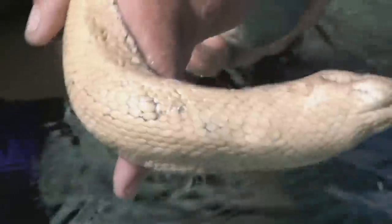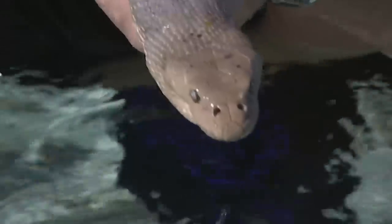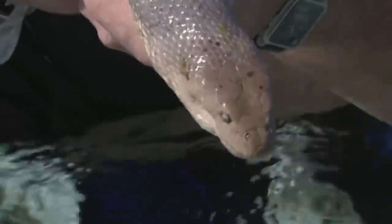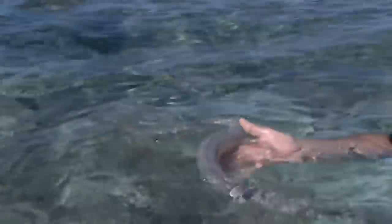You can see, like all sea snakes, they aren't aggressive. They breathe air, just like we do. So bringing her to the surface is no harm. She's quite placid. And take a look at those nostrils. See how she opens and closes them? They're totally watertight. Let's just let her go and see what she does.